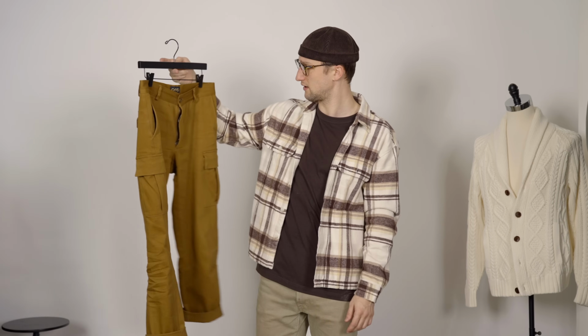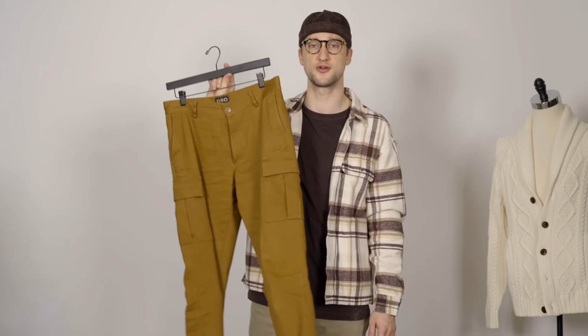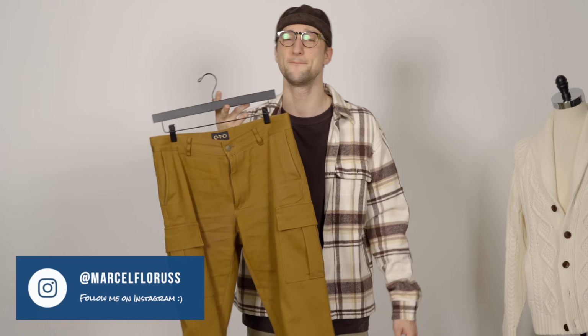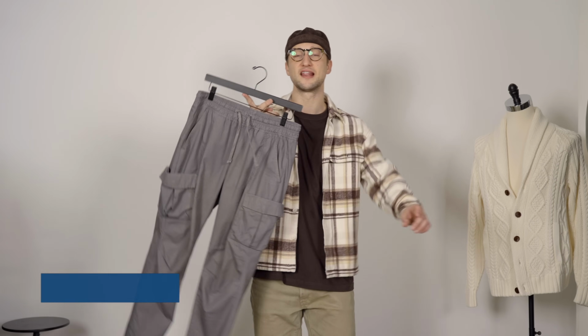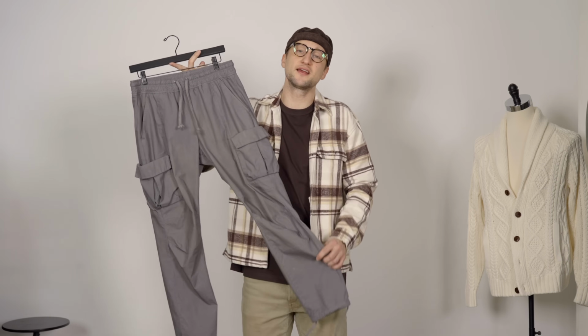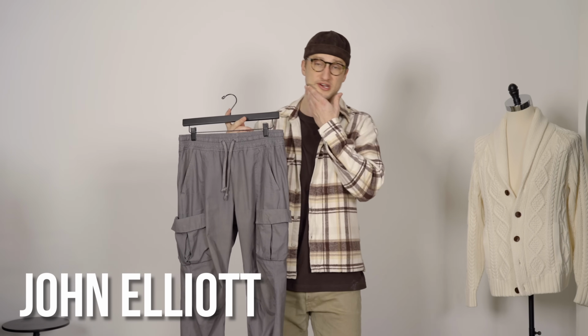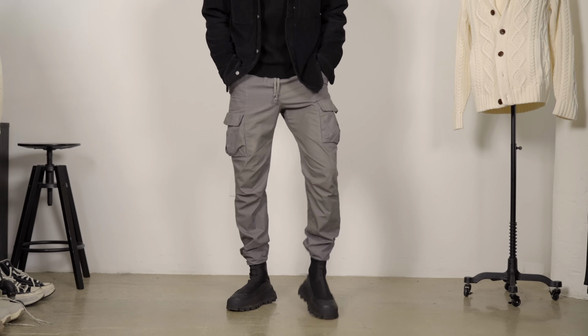And yeah, really like these. Excited to show you how I wear them today, but you have seen me style these many times. Here we have a little leftover from the summer. These are technically a little light, but I do really like these. These are from John Elliott, and I wanted to include them because they're very different from all the other cargo pants that I have for you today.